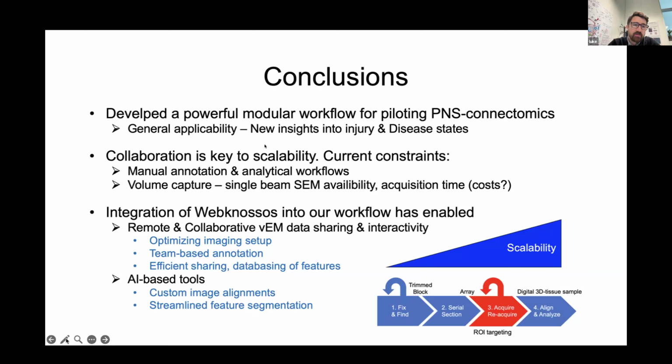I hope I've been able to illustrate that collaboration is the key to scalability. Our collaboration with WebKnossos has been an example of that. And I've also pointed out the main constraints that we've faced and we're still facing: this manual annotation, and also the volume capture, with single beam availability being an issue. Our integration of WebKnossos has helped in many ways, but it's certainly enabled us to do this kind of remote and collaborative sharing of data, which makes the data very interactive. We can optimize the setup of the microscope using this approach as well.